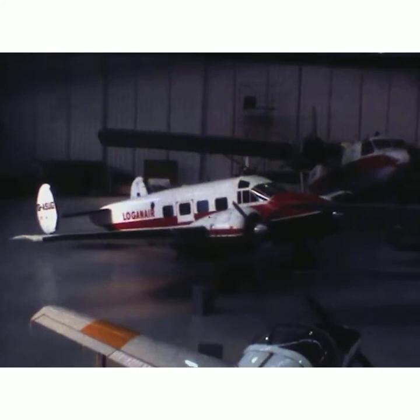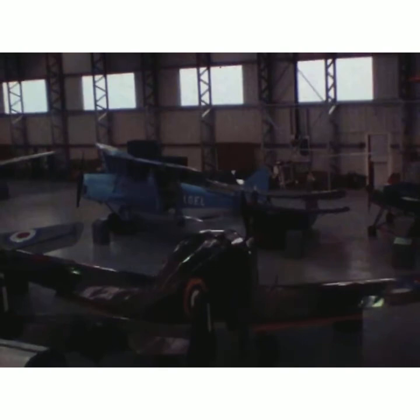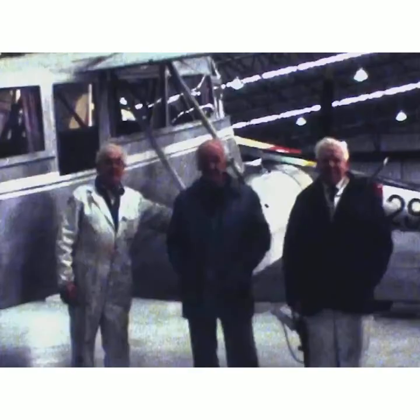We now switch to the 4th of March 1992, Hangar 1, now the main display hangar. It opens on the 1st of April. Less than 3 weeks to go, less than a month to go anyway. Things are looking pretty shipshape. Tom Galloway, George White and Bob Simpson, strong members of the team.